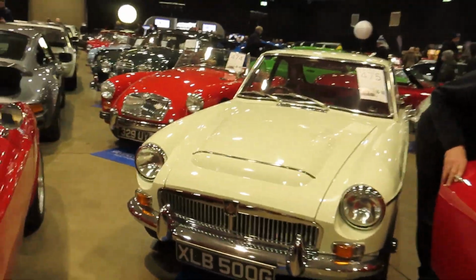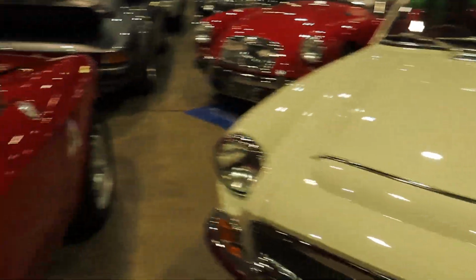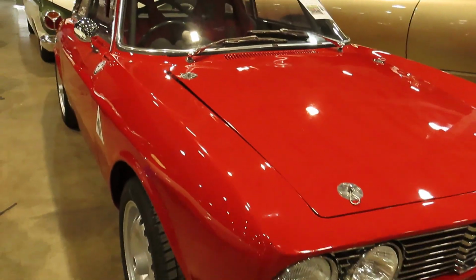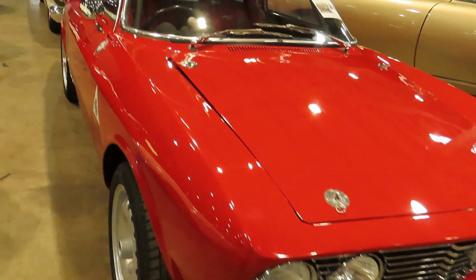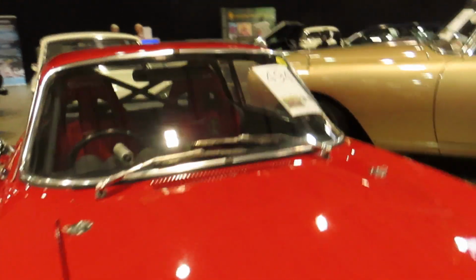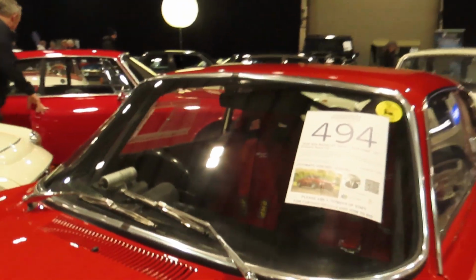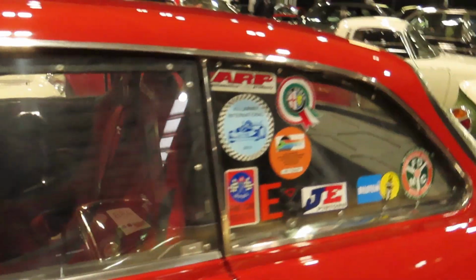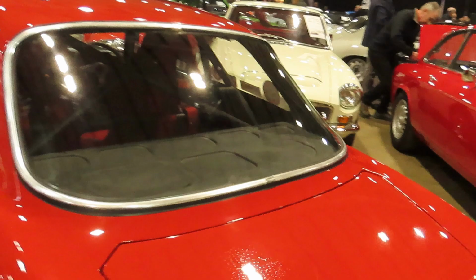We got an MGC GT here. Now let's have a look at this Alfa. Now is this a 2000? I'll have to have a quick look around the front. I believe it is. This is a GT Junior. Once again, beautiful little Italian saloon. Ex-historic race car, 28 to 34 grand. Wow, that would be just a driving machine. Lovely, lovely cars, these old ones.